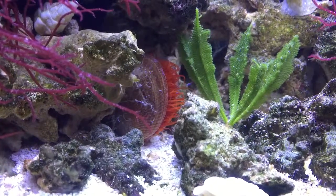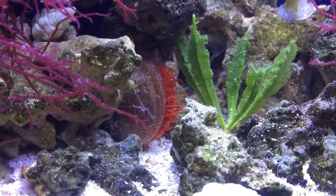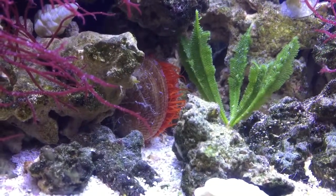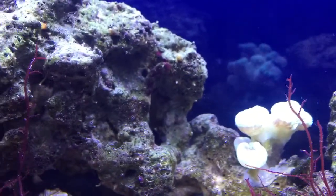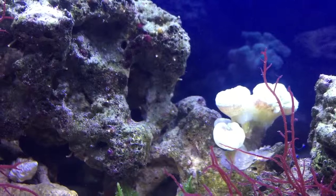I just did a water change, so hopefully everything's looking really nice and clean, and I got my nitrates down. Yeah, I'm really enjoying Phil in here. He adds a different element to the tank. Maybe we'll be able to see him. Oops, sorry about my finger there. No, he was in that hole, or he might come out, I don't know.